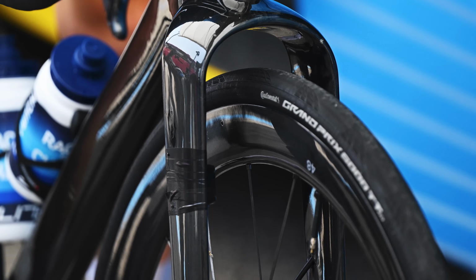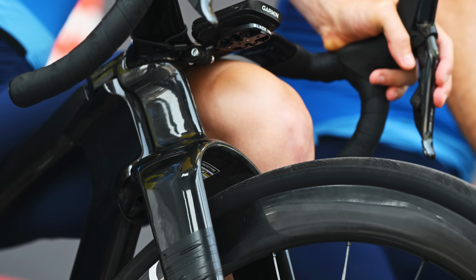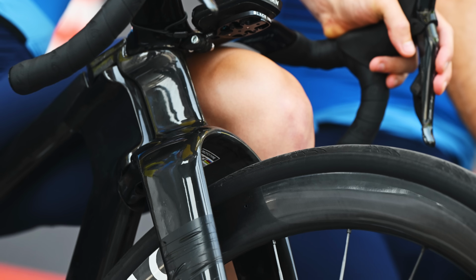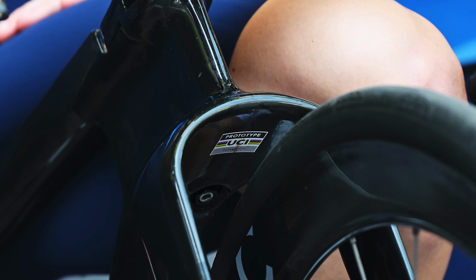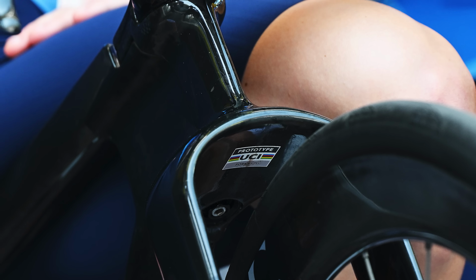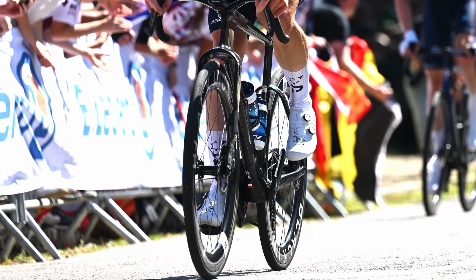Yeah. We've done the calculations off of images and things, and it's close. Factor's going to have done its homework. It's not going to have invested this much time and effort into what is obviously quite a radical design without doing their homework. And if anything, I would not be surprised if they've been in touch with the UCI through the development process. So yeah, it's going to be totally legal, and it's probably going to be a fairly quick bike in the wind tunnel.